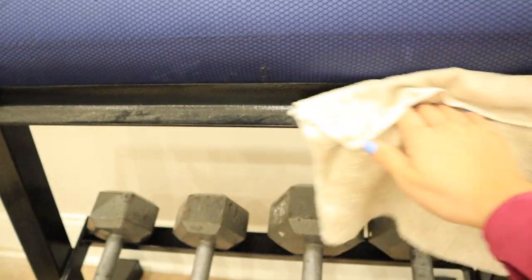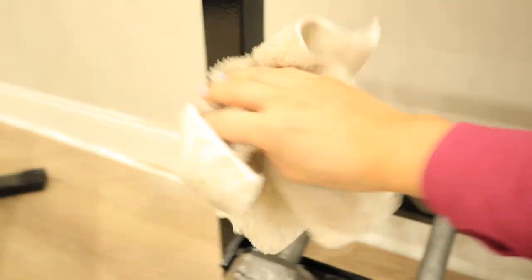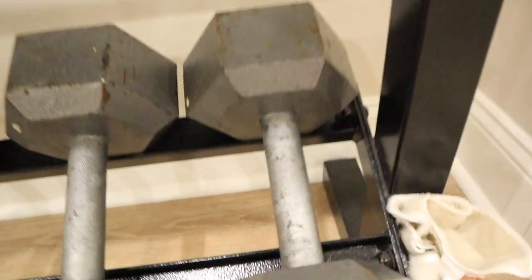I know that these weights are not the prettiest. However, we got them at a yard sale like 100 years ago and they're perfect for what we need them for. However, I did ask Chris, I said, do you think we could spray paint these gold? What would happen? And he was just like, wow, Tiffany, but do you think I could?